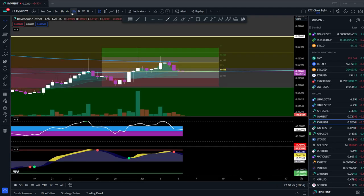I've been saying this for a while now, the volume is just weak. We barely got into the overbought back here on the 12-hour time frame. You can see that we had that large wick, another large wick right here. We ran into the 12-hour 200 EMA and got rejected right there. Now we're coming back down to the 618 retracement.